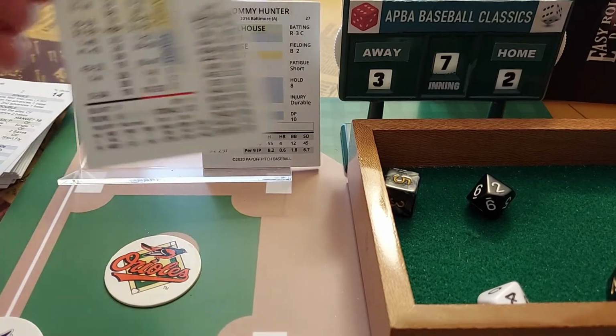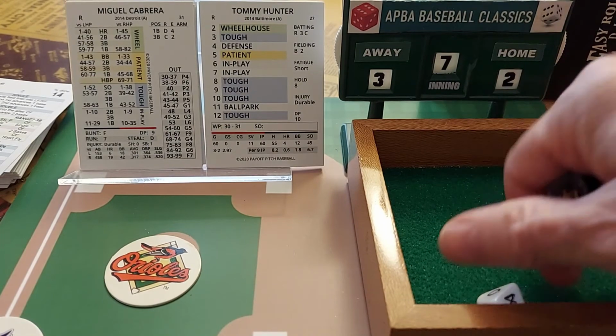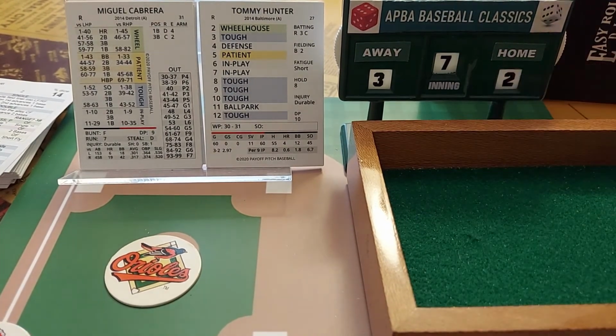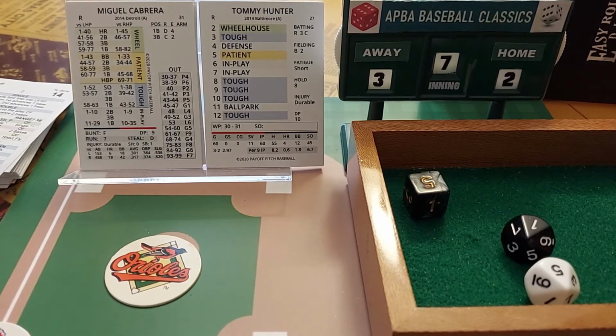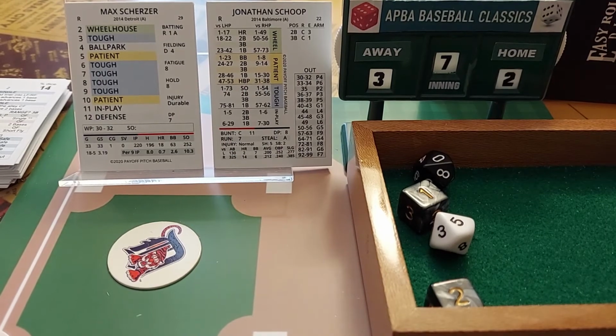2 outs. Here is Miggy Cabrera. They've not gotten him out yet. Double and 2 singles. 10 is tough, and 15 will be a strikeout. 3 up and 3 down. We go to the bottom of the 7th. The Tigers 3 and the Orioles 2. All right, Jonathan Schoop leads off for the Orioles in the bottom of the 7th inning. I think he currently plays with the Tigers now.